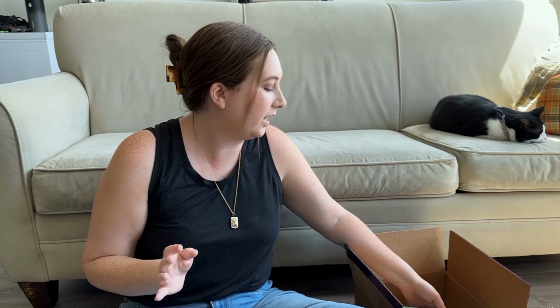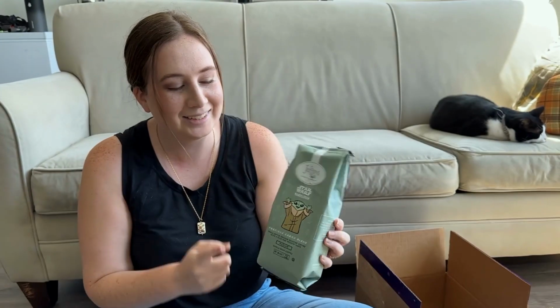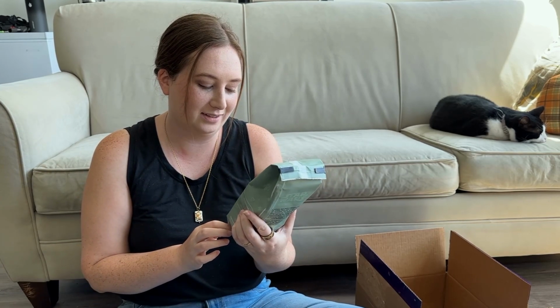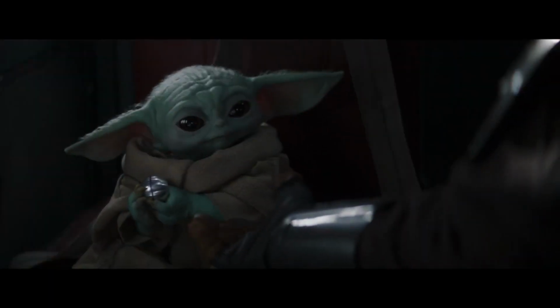Okay, this next one was too cute not to get. Half the reason I bought this one is the packaging, I'm not gonna lie. And it's the Precious Cargo Blend. Little Grogu. Oh my gosh, it was so cute. And how can you say no to him? It was so cute. Grogu, give me the ball.